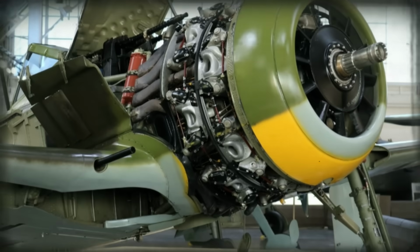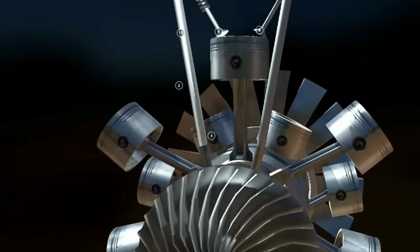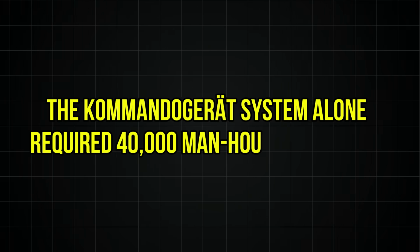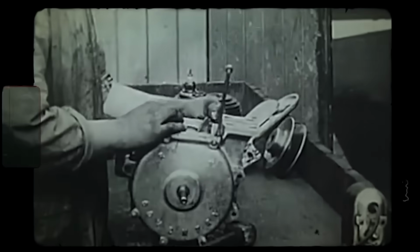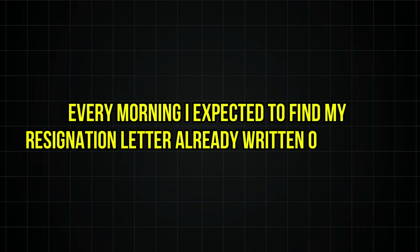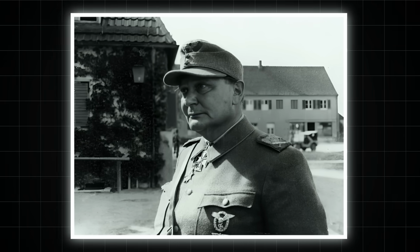Working around the clock in BMW's Munich facilities, they developed revolutionary cooling fin designs, experimenting with different alloys and fin spacing. They created new cowling designs that directed airflow with scientific precision. The Kommandogerät system alone required 40,000 man-hours to develop, a mechanical computer that managed engine parameters better than any pilot could. Dr. Ostrich later wrote in his memoirs, "We were asking metal to do the impossible. Every morning I expected to find my resignation letter already written on my desk." The pressure intensified when Hermann Göring himself visited the facility.